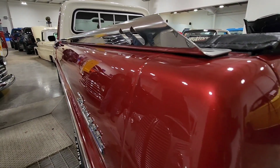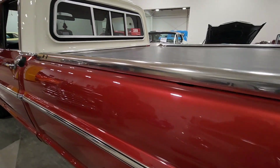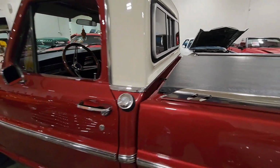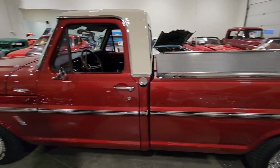Like, just look at the reflection. That body is crazy, fantastic on it. It is phenomenal. Yeah, it's a nice overall truck. I don't know how many more adjectives I can come up with because it's gorgeous. Just come down and see it in person, because that's what you've got to do.